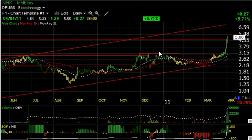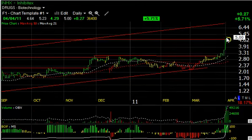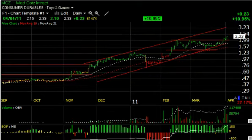Inhibitex, INHX, had a nice follow-through day to Friday's late sharp surge. It did pull back in the morning to 4.29, but then ran up nearly $1 from that level. It closed at 5, up 27 cents, on a strong volume of 3.6 million. Looks like the rally continues, although it's a little bit short-term overbought. We can see it extending to the 6 range before it gets too overbought and may have to start a consolidation process.